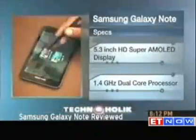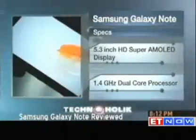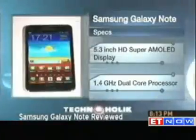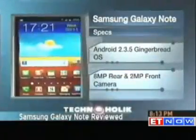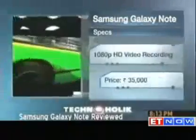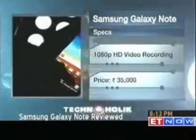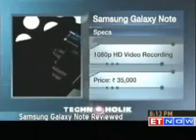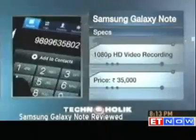The Galaxy Note features the world's first 5.3-inch HD Super AMOLED display, the largest yet. It also houses a massive 1.4 GHz dual-core processor, even beating its own Galaxy S2's computing power. The Note runs on Android 2.3.5 Gingerbread, and at the back it has an 8-megapixel camera that does 1080p full HD video recording, along with a front-facing 2-megapixel camera for video calling. Memory is at 16 GB internally with a micro SD card slot that can expand up to 32 GB. The monster phone called the Galaxy Note comes at a price tag of a whopping 35,000 rupees.